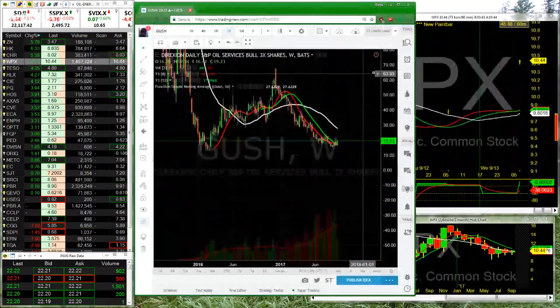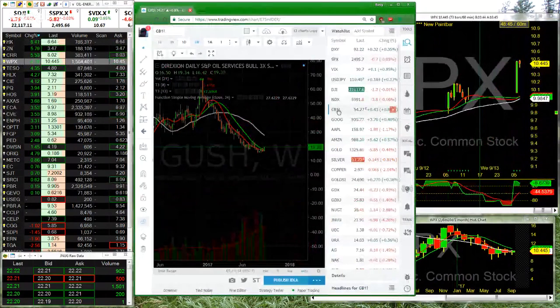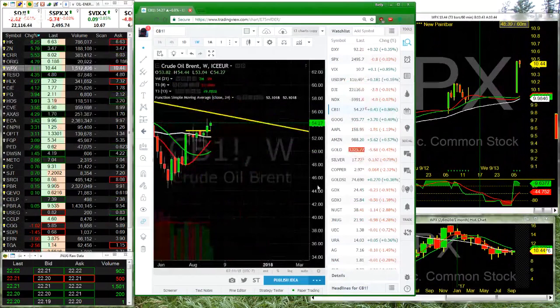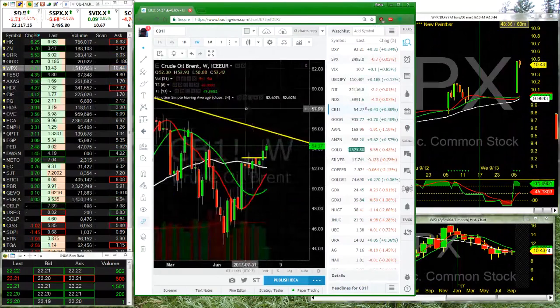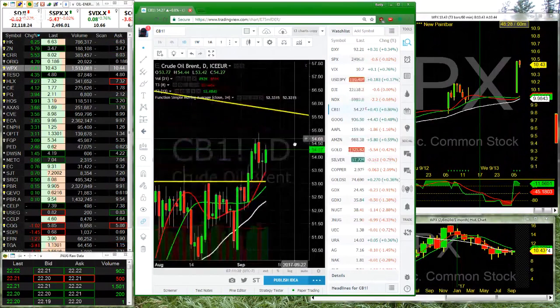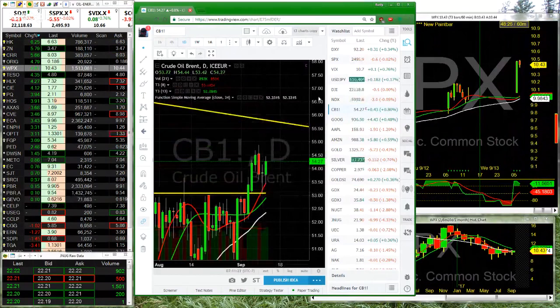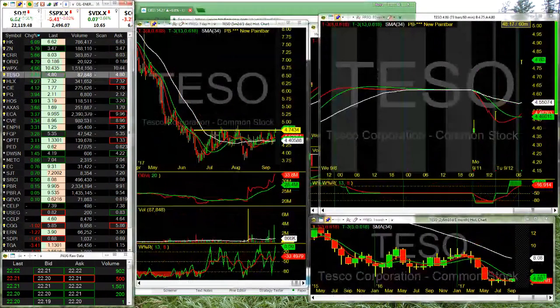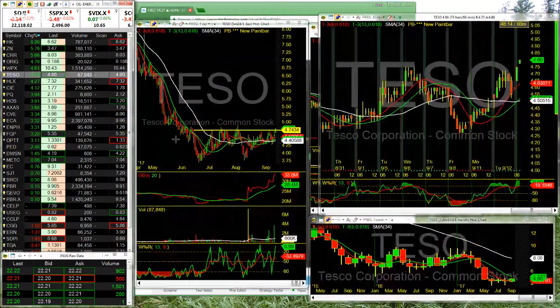Let's see what crude's doing. It bounced off its support line. Look what it did. Came all the way into support and just bounced with a heavy bounce. I can't get anything lower than a daily chart. So it came into support yesterday, right? Smacked it, bounced. Now we got everything moving. Tesso, look, Tesso right here. Previous high break. Watch for the head fakes on the intraday.